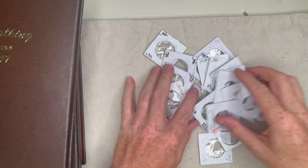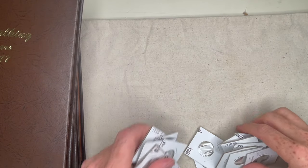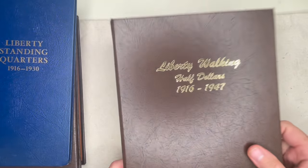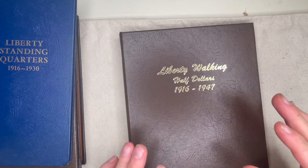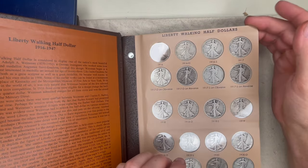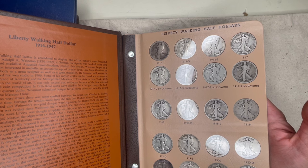Okay guys, I'm back. And look at all these empty flips. This is everything I got from the coin show. And I actually filled up quite a bit of my albums. So I want to show you. The one I got to finish was the Walkers. And this set's not too bad to fill up, but like the rest of them, there's some hard key dates. And I just went ahead and picked them up at the coin show, and I showed you at the beginning of the video. These 16s and the 21s, a lot of hard dates. Some of the 17s are too.